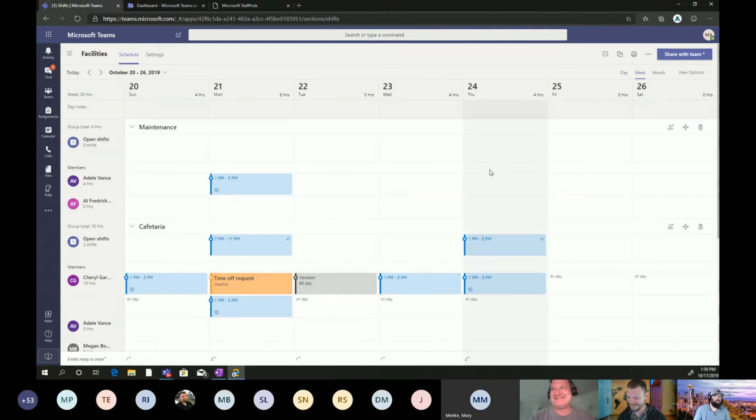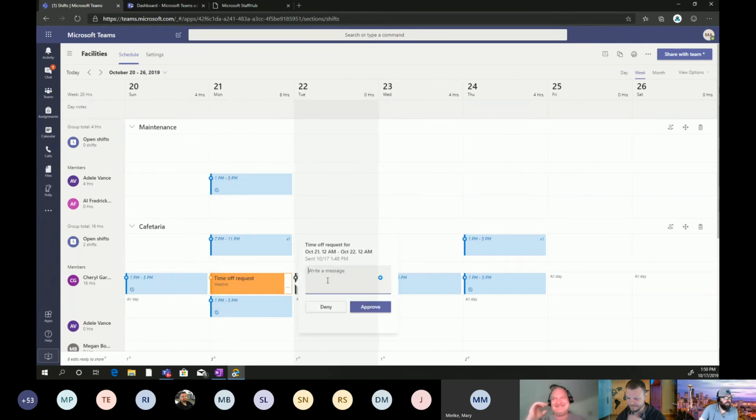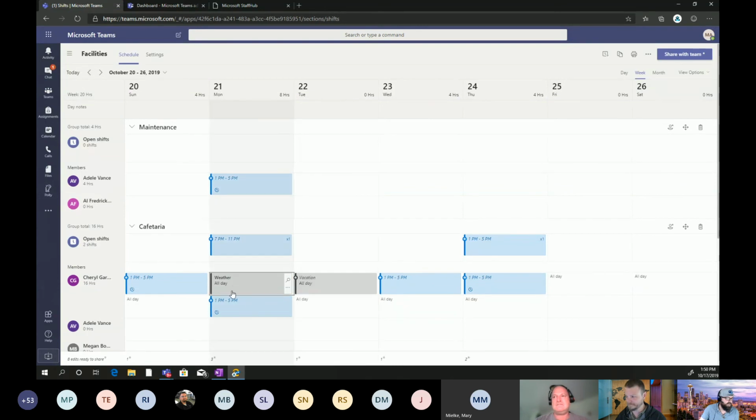So now I'm on the administrative side. You see here the time request I put in. I can now say, okay, you're going to take a day off for weather. I will entertain it and I will approve it. So now it becomes a permanent thing. Now it's a part of their shift. Still, you need to share it with everybody, right?